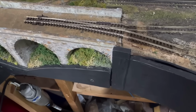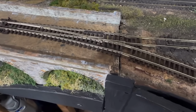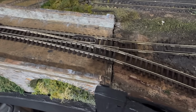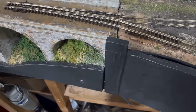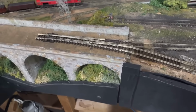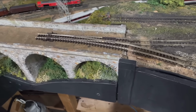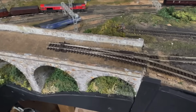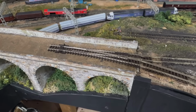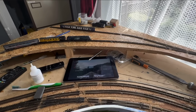Right, I've got my point, and that is a code 80 electrofrog point. I was hoping to get a unifrog. I've not used one of those before, but I've got a feeling Peco don't make them in code 80 N gauge at the moment, so that'll be something to look forward to in the future. Right, and so on to Glossop.